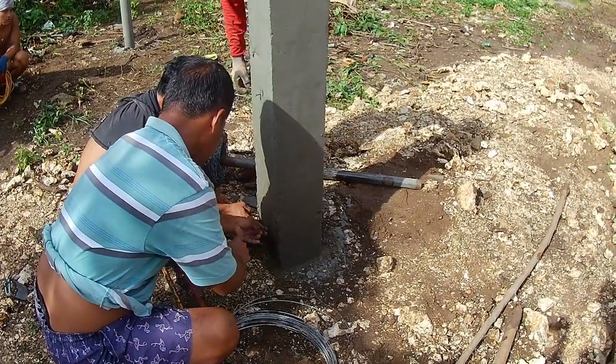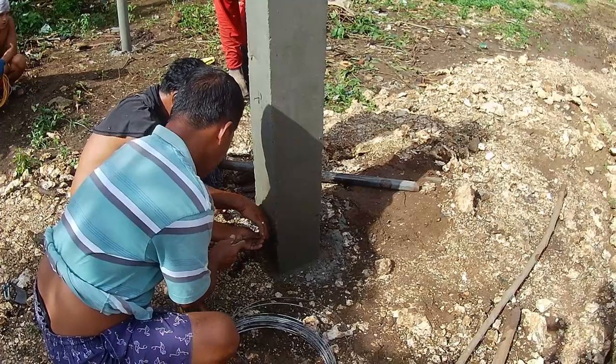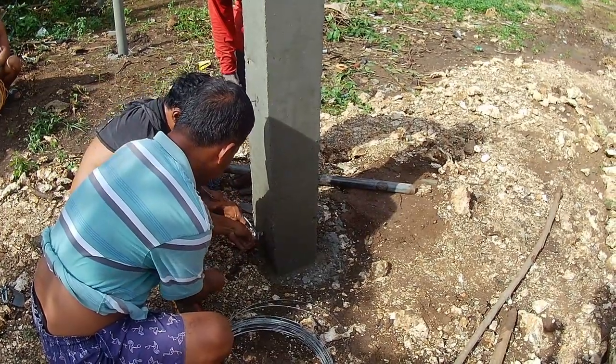Putting a wire tie on it, tying the, they've looped the barbed wire on there, now they're going to put a wire tie on there.